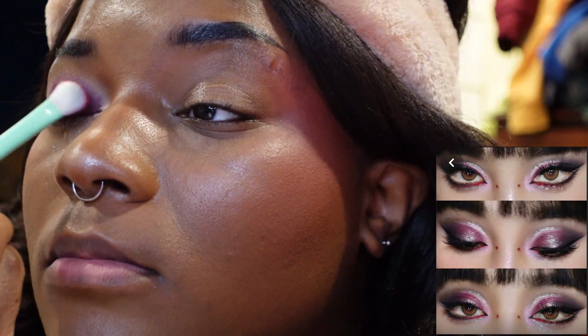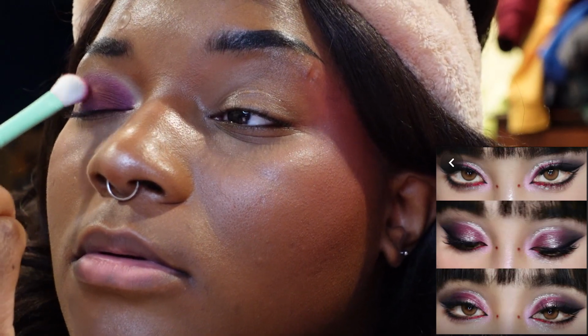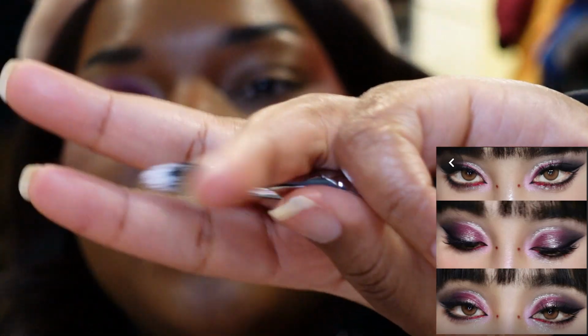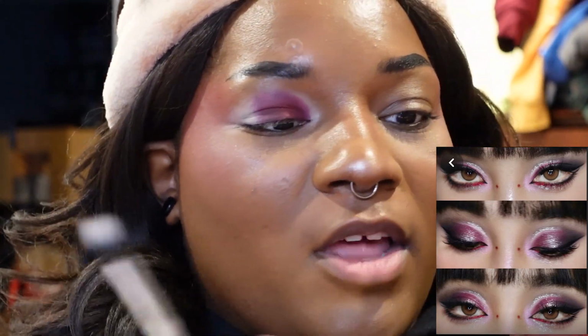Now add a little more. Try to get as close to that inner corner as possible. Okay, here we go. So now I'm actually going to reach into black, and this is the only brush that I have right now that's clean, that could probably give me the shape that I want.